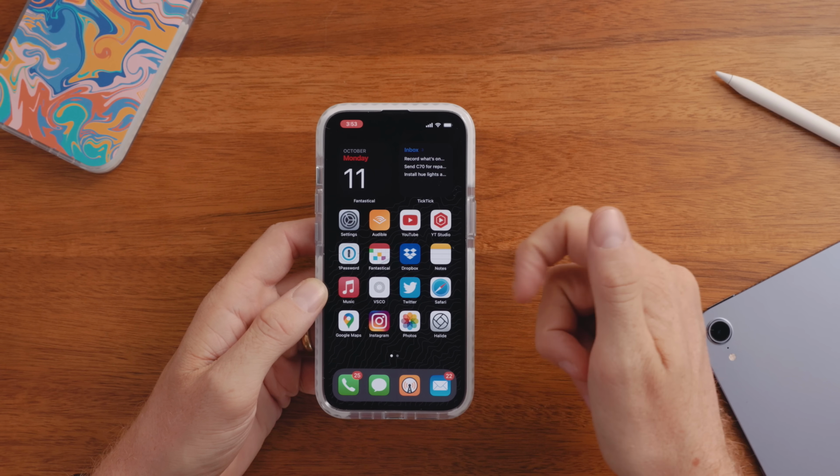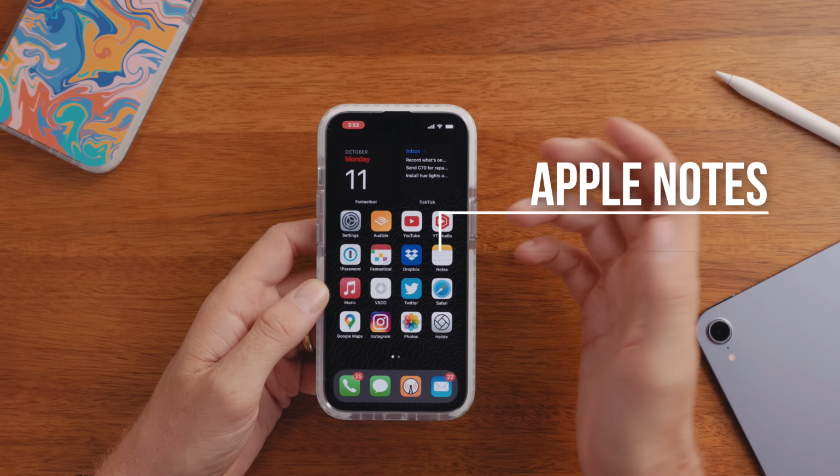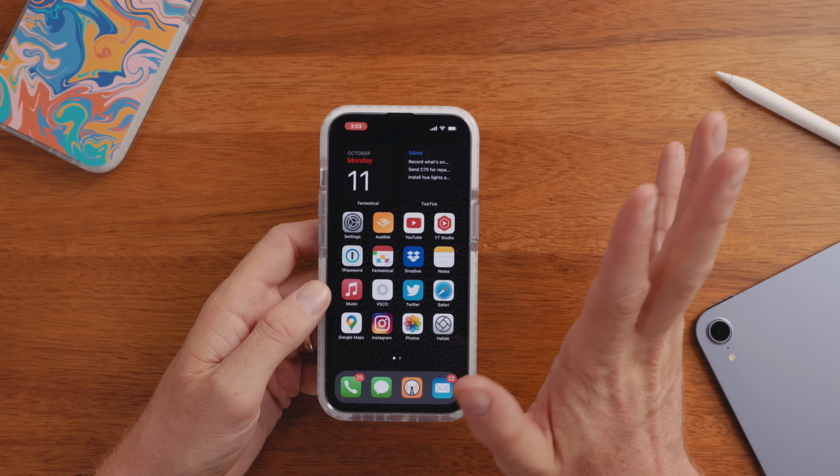And yeah, like I said, a lot of this is the same. My other main productivity apps are Notes and Fantastical. Like that's where I keep things organized. I don't use third-party apps very much for that stuff. I experiment with them, but so far I like to stick to those two.